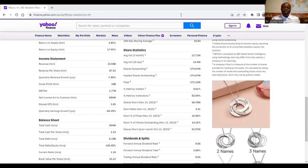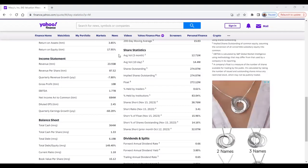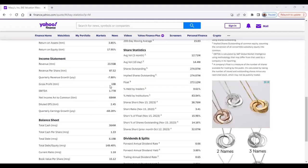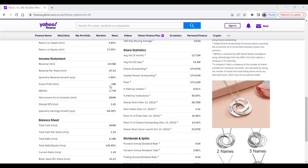So it can be one of the reasons why this thing happened, that we have this negative quarterly revenue growth. In any case, let's continue.